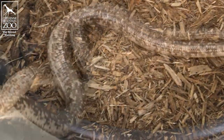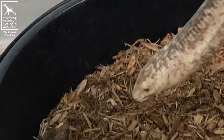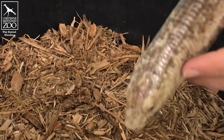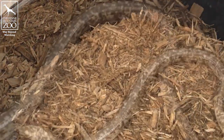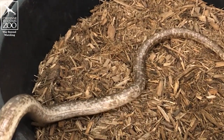So there's some other cool things about him that you can tell make him a lizard. So if you look at the sides of his head, let's see if he'll let me show you, you'll see ear holes. So right there is an ear hole. He's all wiggly. So these guys have external ears, whereas snakes have internal ears, so they lack that ear hole.